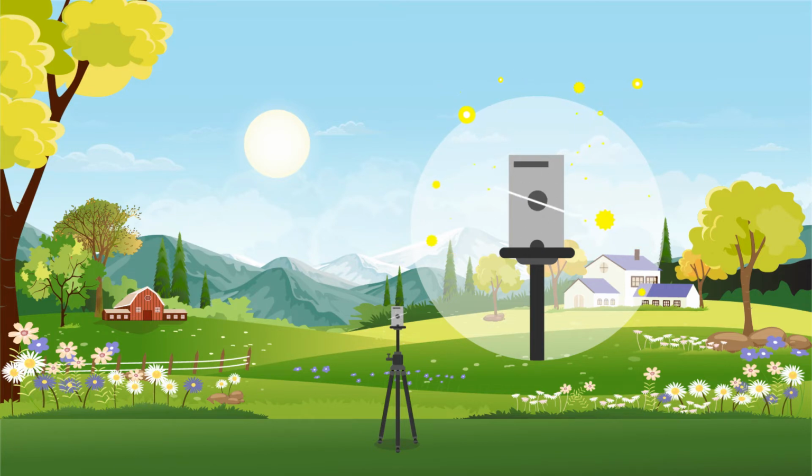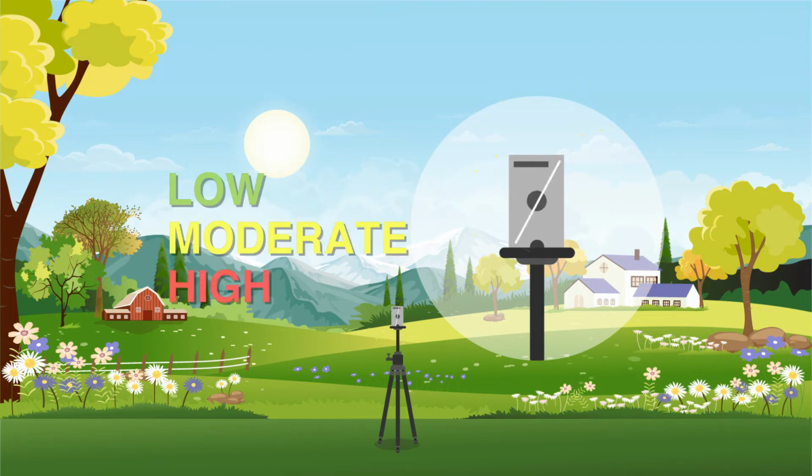Every 24 hours or so, these rods are then examined for the number of pollen grains covering the rod. The count is then converted into units of grains per cubic meter of air. Fortunately, these measurements are eventually calculated into an amount that makes sense to the general public: low, moderate, or high.